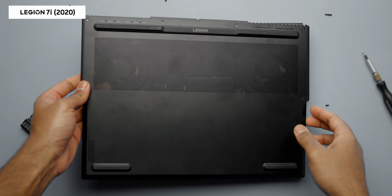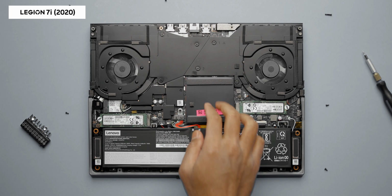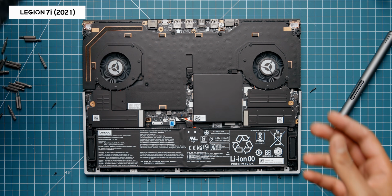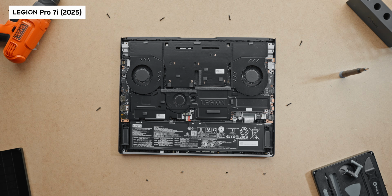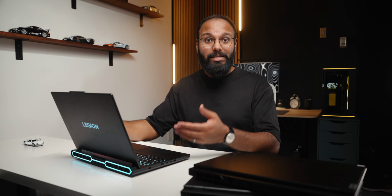Now, upgradability has been pretty flexible with the Legion 7i series. It's been pretty straightforward with quick access to 2 SODIMM slots. You also get access to 2 M.2 slots for storage expansion. Gen 10 sort of beefs it up a little bit, so you get an extra fan for cooling. You still get access to memory and storage. I'm glad that they didn't remove that. And in terms of SSD performance, read and write speeds have almost doubled over the past 5 generations.